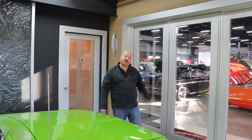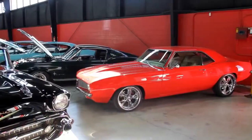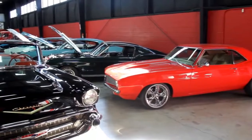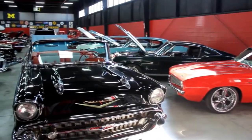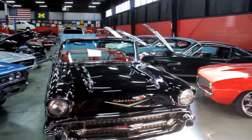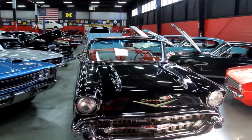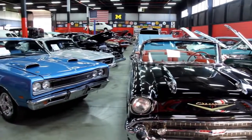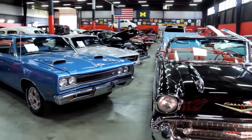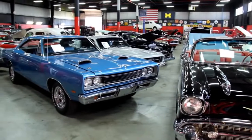Let's check out our big showroom here. All right, we're out here in the showroom now. This one's 20,000 feet. I've got another 10,000 feet right down the street. Over 115 cars for sale. We own each and every one of these cars. We have clear and free title to every one of these cars. We're not a consignment dealer. When you're talking to us, you're talking to the owners of the cars.